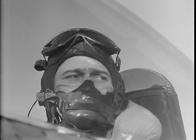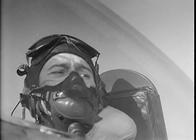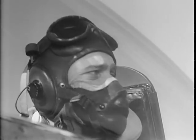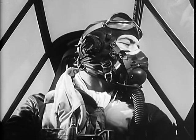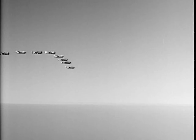This is Red Leader. All right, men, on the ball. This is it. 109s at 9 o'clock. Yellow Leader to outpost. One Fog Wolf coming in. Outpost to Red Leader. Can we get them? It's our turn, Chief. Red Leader to outpost. White flight, drop tanks and attack. Red flight, stay up for cover. Yellow flight, continue to escort.